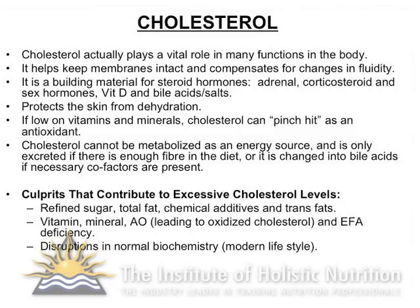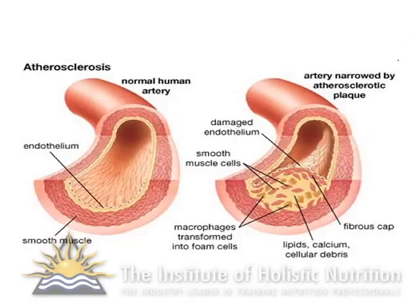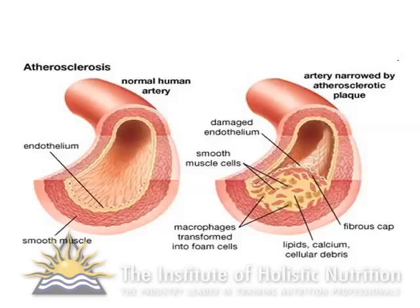So this is a kind of a cross-section of an artery. The one on the left is healthy and smooth, and it's surprising how fast the blood is moving through these vessels. And on the right, you can see an atherosclerotic plaque formation in the vessel. What has to happen first, though, is the injury. If you prevent the injury, if you prevent the free radical damage in the veins, if you have lots of vitamin C and you're producing enough collagen and keeping the arteries strong, this isn't going to happen.